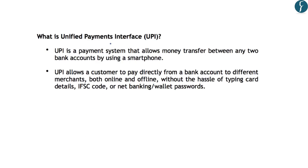So now let us understand what is Unified Payments Interface or the UPI. So UPI is a payment system that allows money transfer between any two bank accounts by using a smartphone. And UPI allows a customer to pay directly from a bank account to different merchants both online and offline without the hassle of typing the card details, IFSC code, or net banking or wallet passwords. So by using UPI, one can transfer money by using a smartphone, and it also allows a customer to pay directly from a bank account to different merchants both online and offline. And it is different from the previous online payment systems.